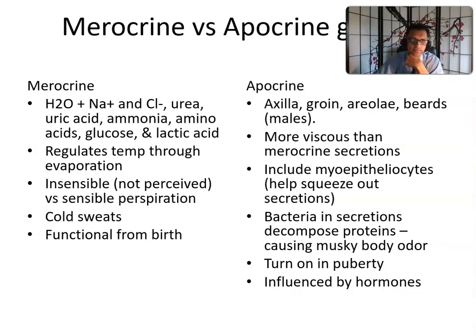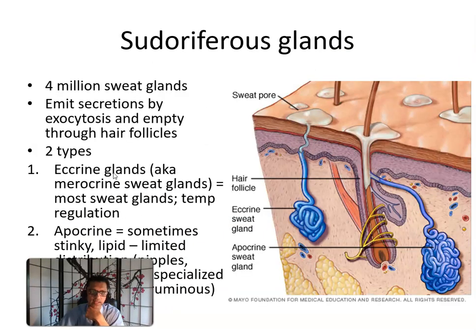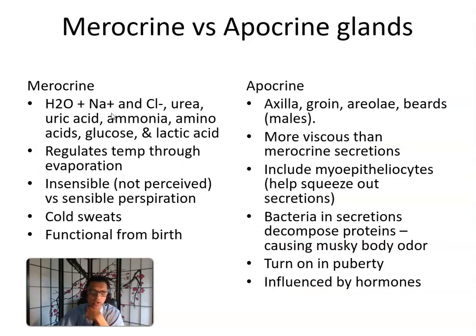Oh, here they are. The merocrine glands. So again, you have the eccrine glands, also known as merocrine sweat glands, and the apocrine glands. Merocrine glands secrete water, sodium, chloride, urea, uric acid, ammonia, amino acids, glucose, and lactic acid. They regulate temperature through evaporation. Insensible, not perceived, cold sweats, functional from birth. Apocrine glands are found in the axilla, groin, areola, and the beards of males, and are more viscous than merocrine glands.